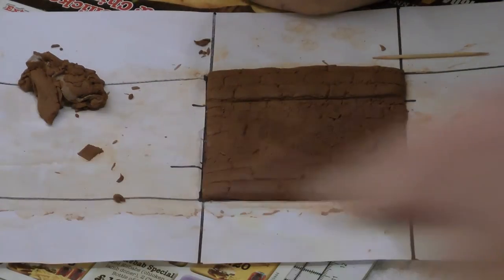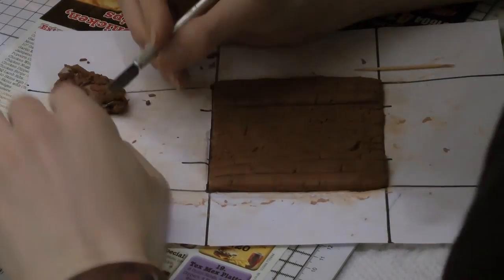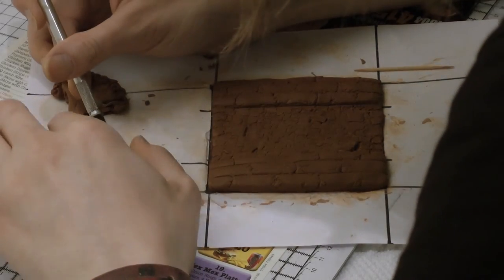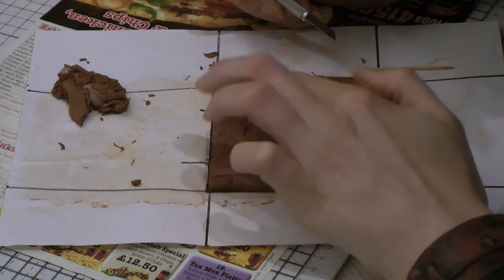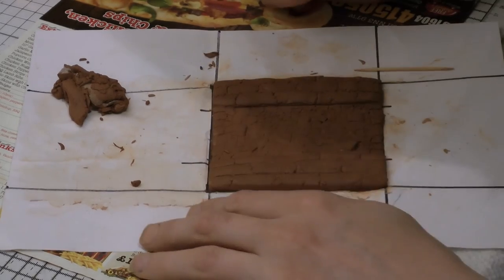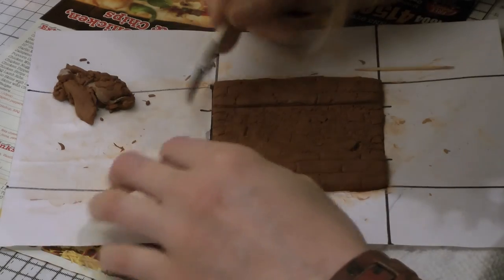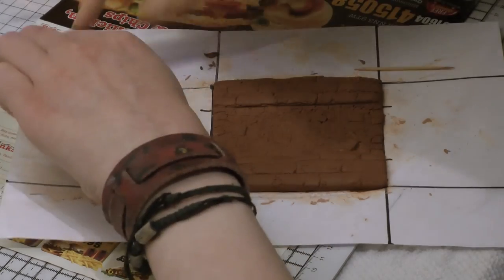I'm just going to pat that in. It just feels a bit different. It's got a bit more life to it, a bit more height. That depth just adds a little something.